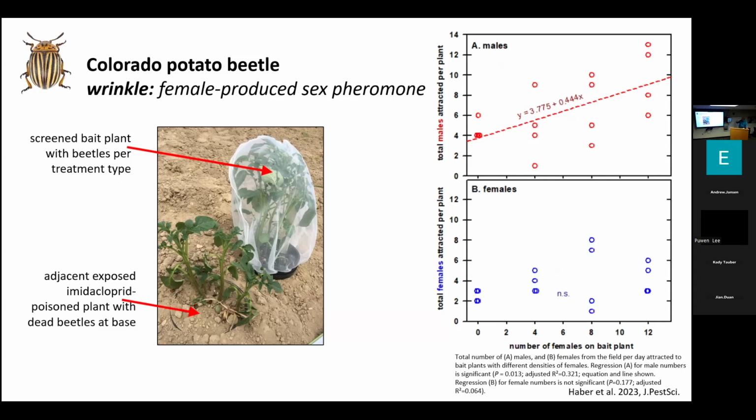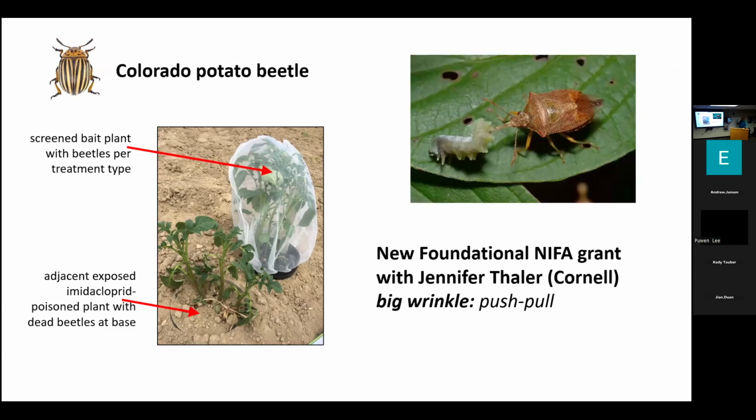We also showed a dose response effect. So if we put out 0, 4, 8, and 12 females in these paint strainers that envelop the plant, very low tech. Paul would call that Walmart science, right, Paul? And we see an effect of the attraction of males. We see no effect. Females are not attracted to the females. So this is a female-produced sex pheromone. So it's very interesting. As far as we know, this is the first beetle for which reciprocal attraction has been shown. There may be some in the audience who could contradict me on that. No? Okay, no contradiction so far.